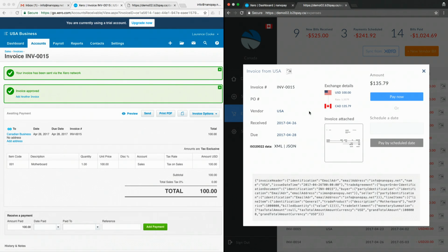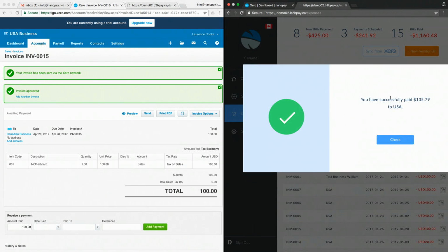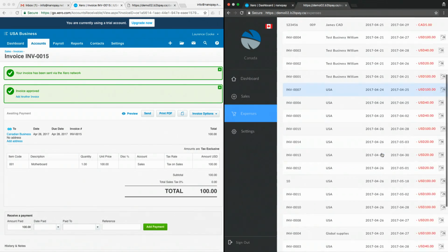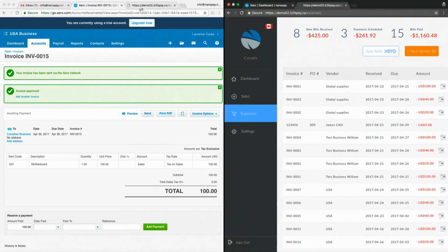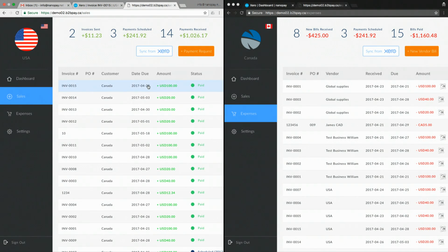On the receiving side, it's as simple as clicking a Pay Now button, and it instantly pays that, and then you can see on this side, it was invoice 15. And so we can see that invoice 15 has been paid, and then moving across to this side here, we can go to our sales side of things, and we can also see right at the top there that invoice 15 has been paid. So, it's very easy. It's integrated directly into the accounting systems that does the straight-through processing for you. It allocates it to the right account, and it moves the value in real time.